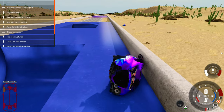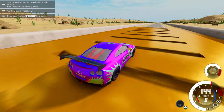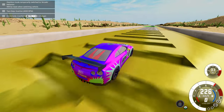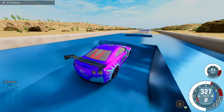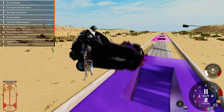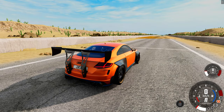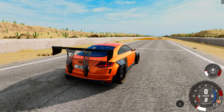No. But we will try second time with this car. Okay. No. Oof. Last car in this video is Audi TTRS, but not a stock version. This version has 2400 horsepower, guys. Let's see what this car can do.